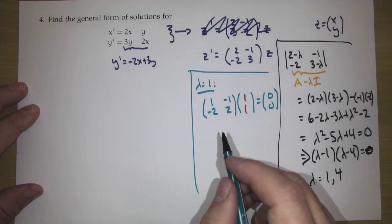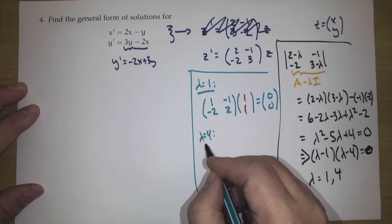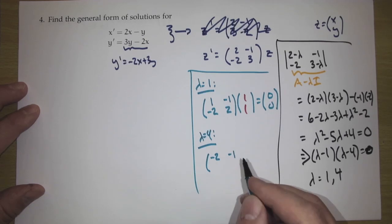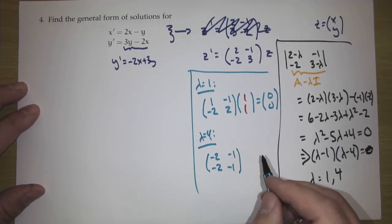So, all right, lambda equals 4. Okay, here we go. I'm putting in lambda equals 4. So 2 minus 4 is negative 2, negative 1, negative 2, negative 1.